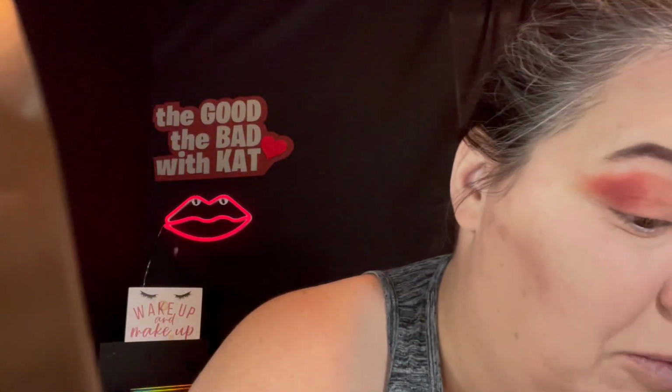And now, from what I understand, we have to go in with the powders and set it. So I'm going into the Adore powder, and I'm going to set that. And then I'm going to use the exact same brush, and I'm going to go into Desire and set that middle. And I had heard that the powders had a lot more pigment, and I am seeing that.